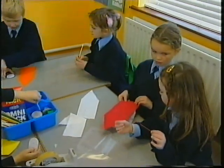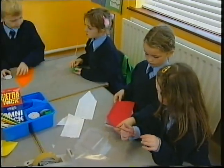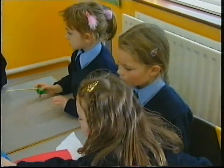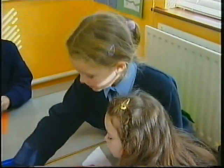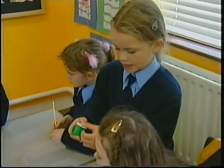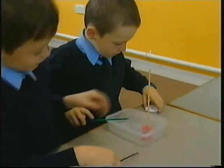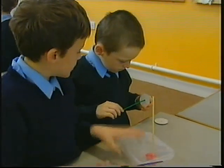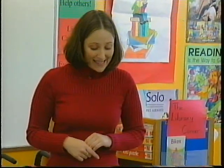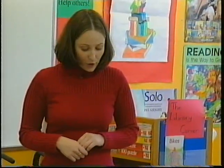The next set of boxes I'm putting out contain materials which are going to be used in making the land yacht. But before they start the practical work, I'd like to give them an opportunity to explore the materials and decide what they're going to use. Use these as wheels. And this part, boys and girls, I am going to get you to draw a picture for me of what you think your boat is going to look like in the end.